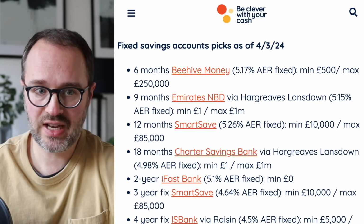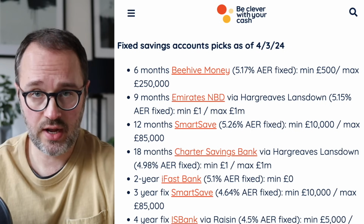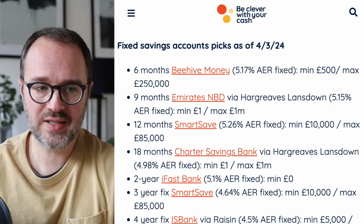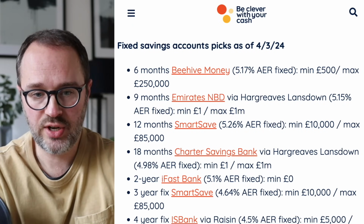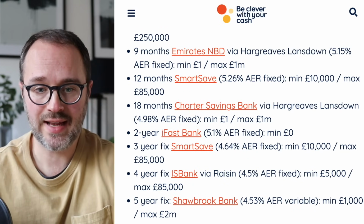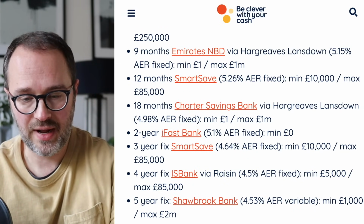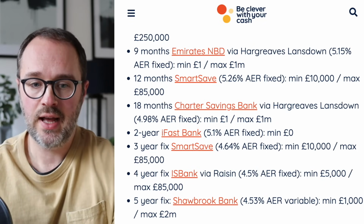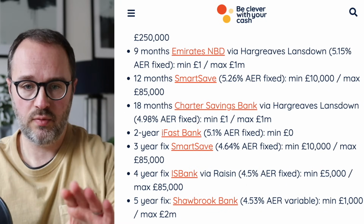12 months, Smart Save, 5.26%. 18 months, Charter Savings Bank via Hargreaves Lansdown, 4.98%. 2 years, iFast, 5.1%. 3 years, Smart Save, 4.64%. 4 years, IS Bank via Raisin, 4.5%. 5-year fix, Shawbrook Bank, 4.53%. Again, there are other options which you've listed over on the website for different ones, but they're the top of the table right now.